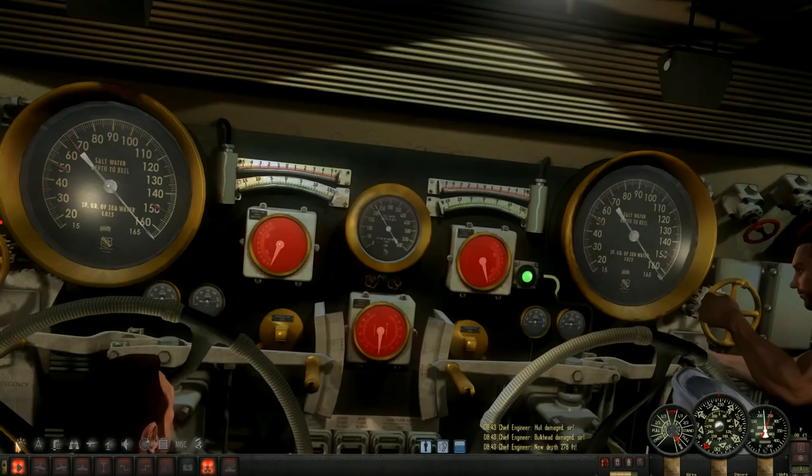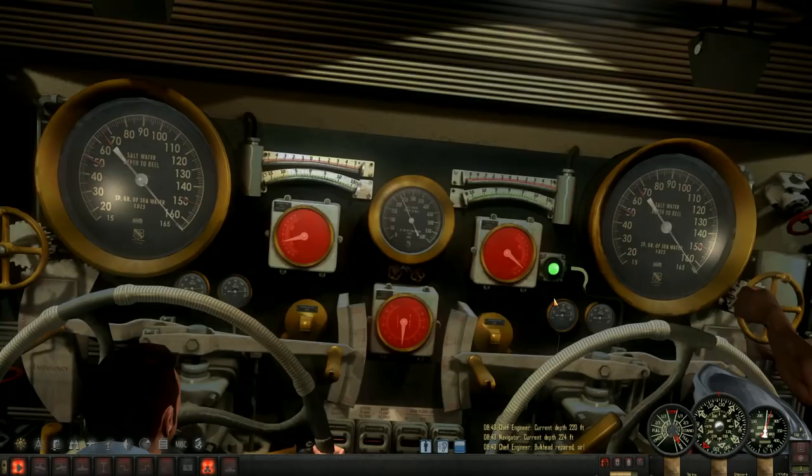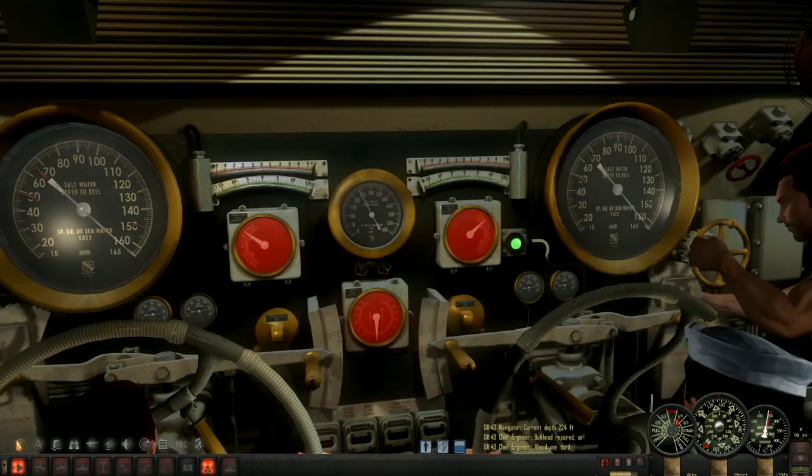Okay. Oh, that one's pretty close, too. Level out, 224 feet, please. All ahead, 1/3. Keep clicking this button and it kind of glitches out. All right, anyway. Okay, that wasn't too bad. That just really messed up my hull integrity. We're at 28 hull damage. Jesus. That is not good at all.